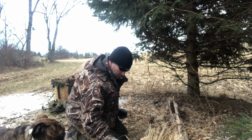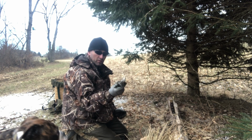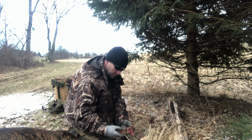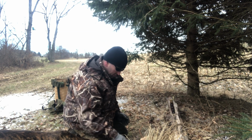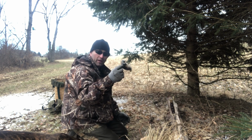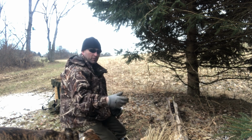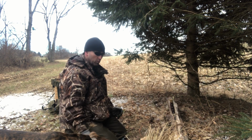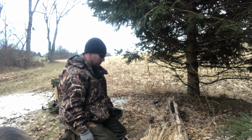All right, what we're gonna use for bait is bits of squirrel hide, bits of squirrel, chunks of intestines, like so, heart. Squirrel hide is really tough. Squirrel head. Anything I didn't use after the squirrels, after I butcher the squirrels for eating them, I'll freeze everything. Don't waste anything. If you're going to take the animal, make sure you use all of it. Try not to waste anything.